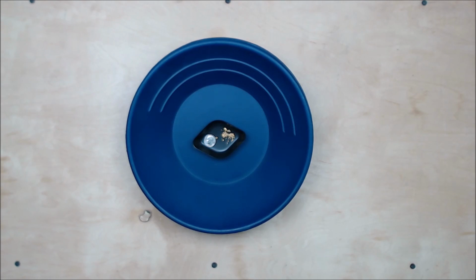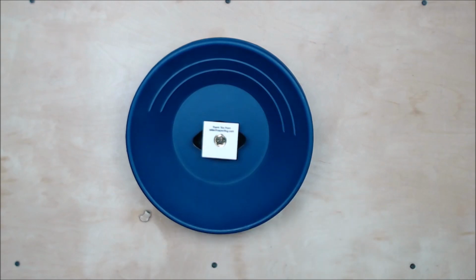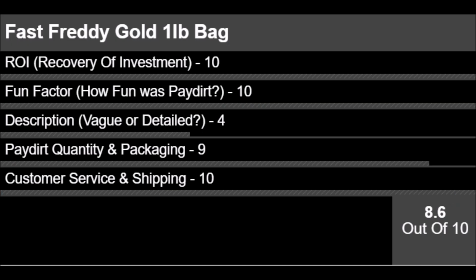But all right, all that's left is flash up the score, give away a 24 karat gold plated dime. So let's flash up the score right here.